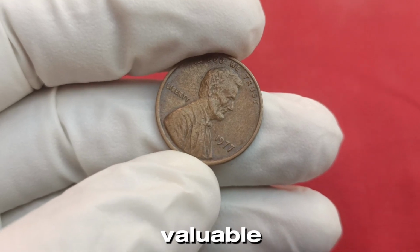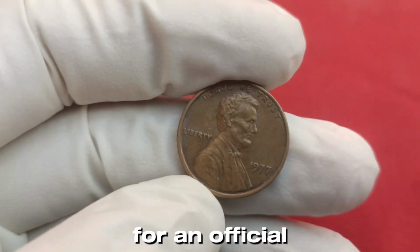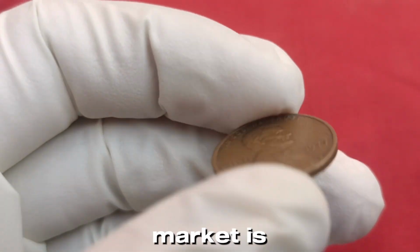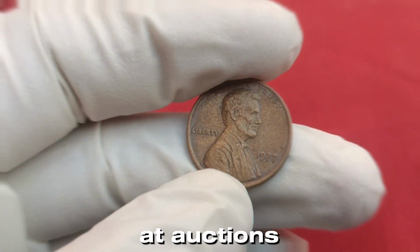Making it even more valuable. Get it professionally graded. Send your coin to a trusted grading service for an official evaluation. This step is crucial for determining its true market value.